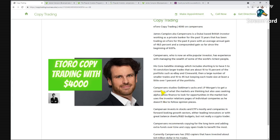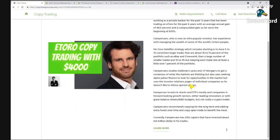Campervan studies Goldman Sachs and JP Morgan to get a consensus of what's happening in the markets, so what the markets are thinking. But he also uses Seeking Alpha, which is a website, and Yahoo Finance to look for opportunities in the market. He really likes the investor relations pages of individual companies. These are the company websites that have investor relations pages with all the stats of their annual income, their growth, et cetera. He doesn't like to follow opinion pieces, so he's not swayed by opinion pieces online. He just takes all this information, analyzes it, and then makes his own trading decisions.